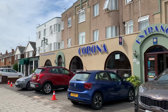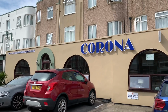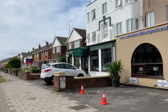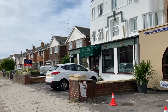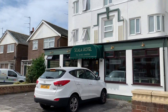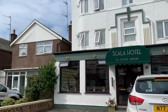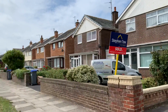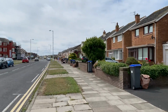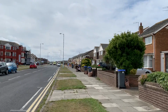Corona Hotel. Now I do believe that one is run by a friend of mine. All the names just blend into one, you know what I'm like with names. Scala Hotel, that looks nice, that looks really clean. And then we're back into residential property land. And when we get to this next right turn, I think you'll see where we are because we're back onto the seafront.